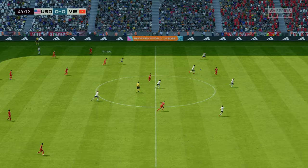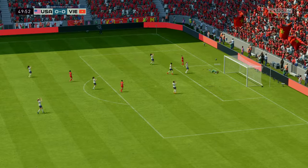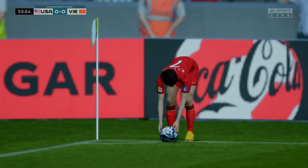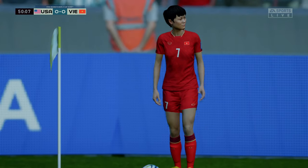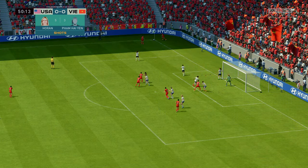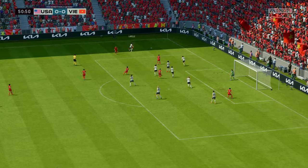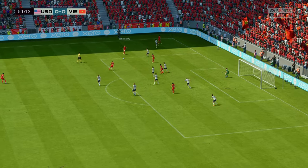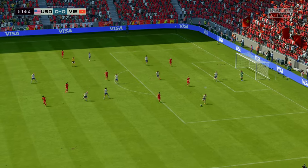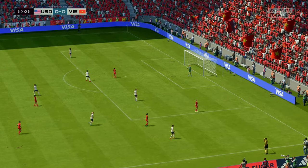A perfectly timed pass. Oh, it's there for her. Oh, good work by the keeper. Short corner favoured. Will it lead to the goal that puts them ahead? Well, the post getting in the way there. Well, no damage done. So it's going to be a goal kick here.